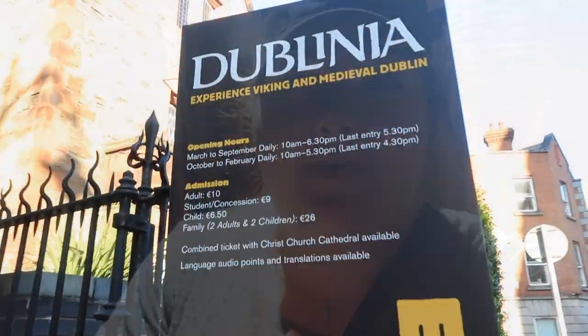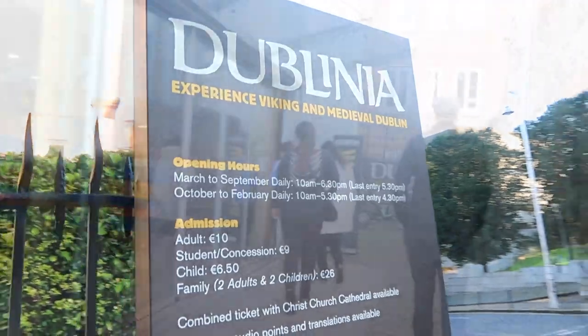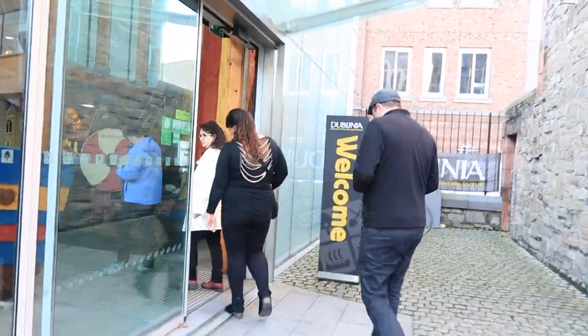Good morning, guys. So today we are starting the day out here at the Dublina Viking Museum. This museum is actually conveniently right across the street from our hotel, and we've been walking past it the past couple days here in Dublin. So we thought we'd come in, take a look around, and see what all the excitement is about.